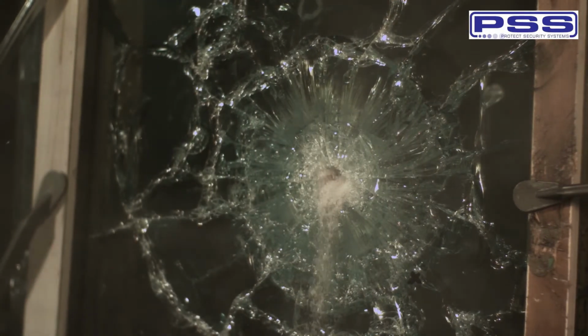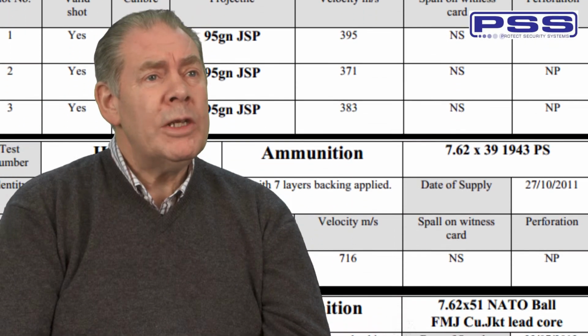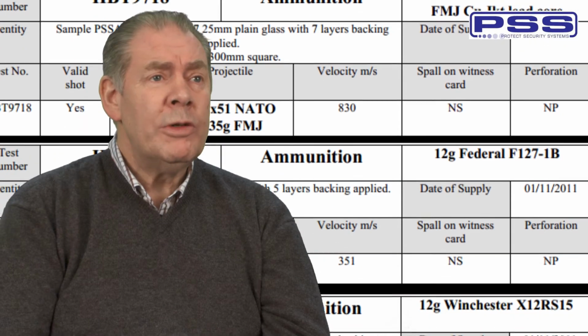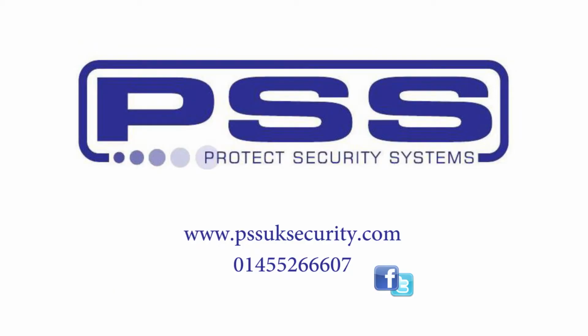What are your specific needs? Well, in different parts of the world, there are different threat levels. Within this test facility, we can test different thicknesses of glass, and we can replicate any ammunition and any weapon that is used in any particular country. Therefore, we can give you the test results, which will enable us to provide you with a security solution for your specific needs. Please contact us today.